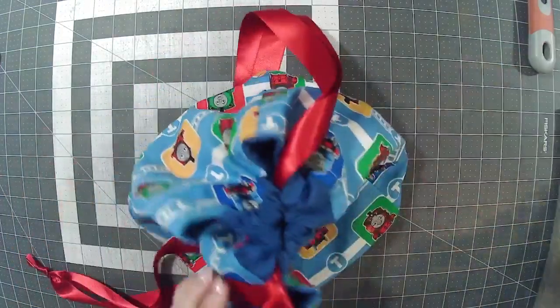Actually, let me just come back here because this will be easier to show you. So I wanted a bigger drawstring bag for little man's trains. He's obsessed with choo-choos. He's a Thomas fan.